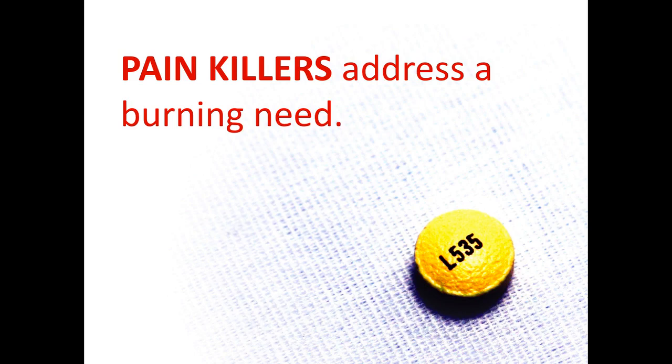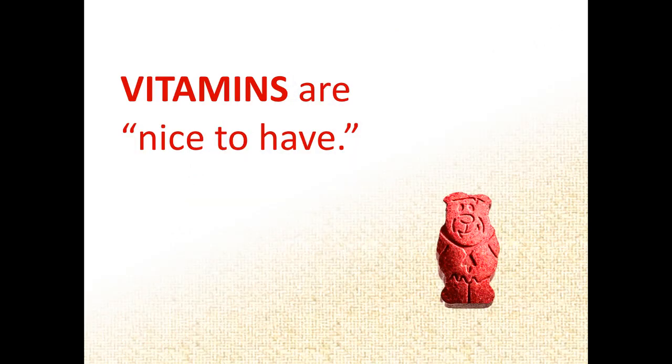Painkillers address a burning need, right? They stop the user's pain. They have quantifiable markets. They address a clear need. And investors want to hear that your product is addressing a painkiller. As opposed to a vitamin, a vitamin is a nice to have. We don't really know if that vitamin we take every morning is actually doing its job, but it feels good knowing that we're doing something for our health.